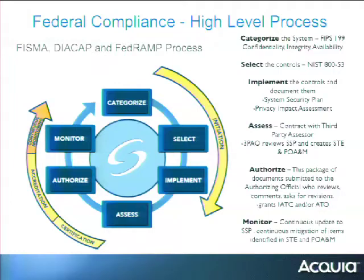That AO, as they're called, reviews the documents. They have a back and forth with you as the service provider. They'll have comments. Some control is not documented enough. Perhaps it's the format of something. It depends on the person that's reviewing the package. Hopefully, based on that review process and the back and forth, that authorizing official will then grant the IATC or the ATO.